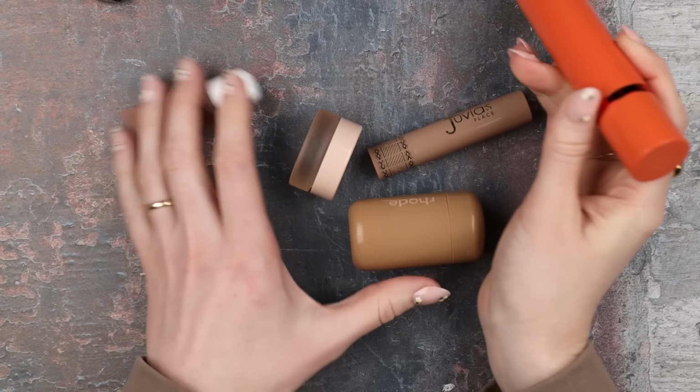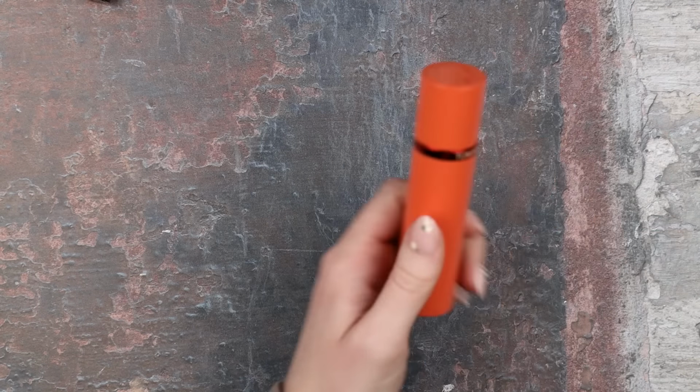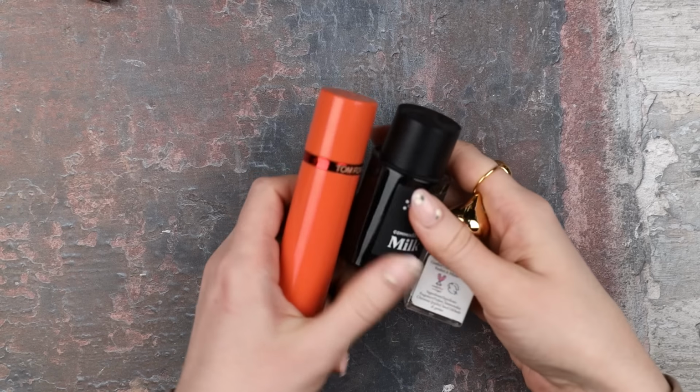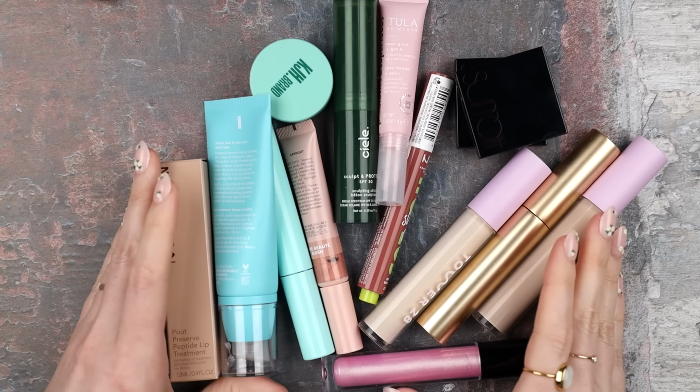These things are also going back in the drawers. They're from the first round when I was going through my everyday makeup bag. And these perfumes as well. I'm going to find a spot for them in my vanity. All of this is being decluttered.